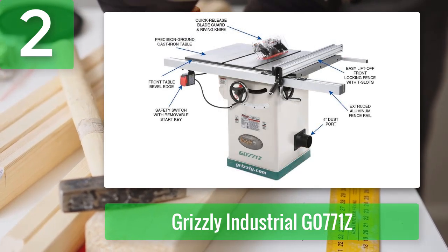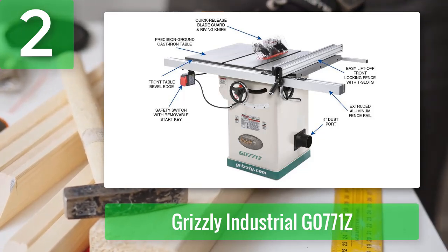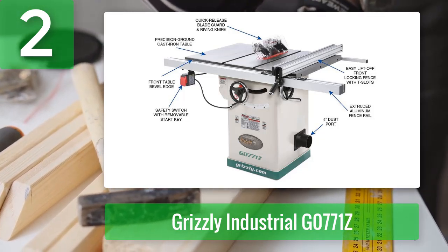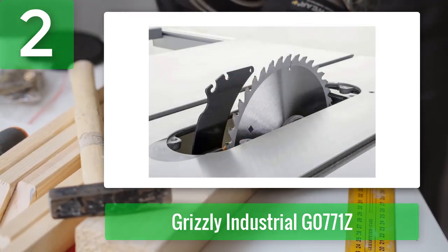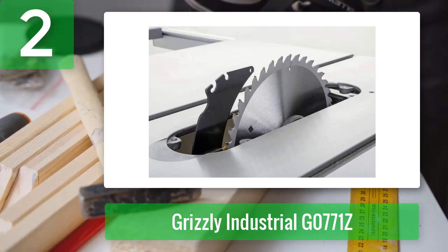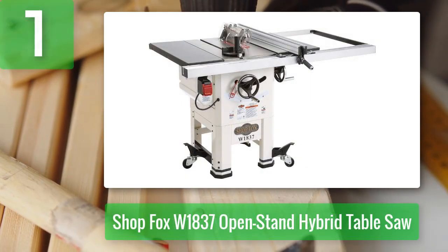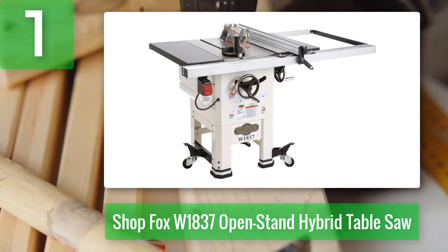Additionally, the dust control system is effective, thanks to a built-in dust port that can be connected to a shop vac or a dust collector. While some users mention minor imperfections, such as a slightly uneven cast iron wing, these issues are generally seen as negligible for the price point. Overall, the G0771Z is an excellent hybrid table saw for hobbyists and serious woodworkers looking for quality at a lower price. Coming in number 1, ShopFox W1837 Open Stand Hybrid Table Saw.